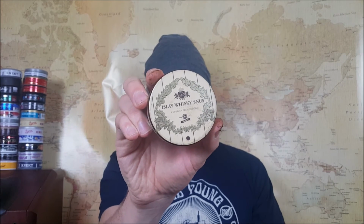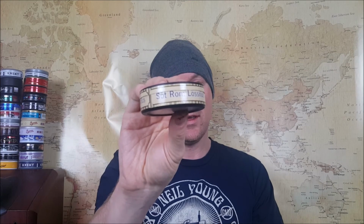So I'm gonna give Islay Whisky Snus, unfortunately, a 4 out of 10, and shockingly, Söt Rom Lössnus, 7.5 out of 10.